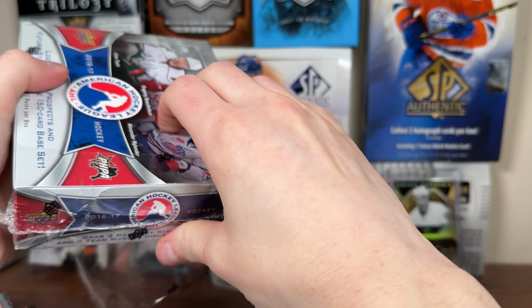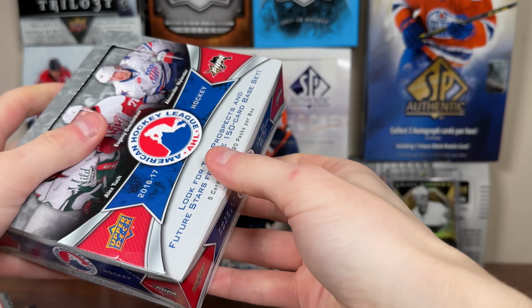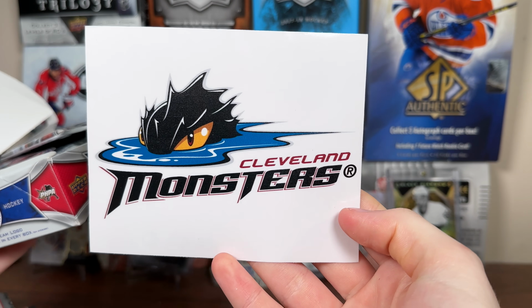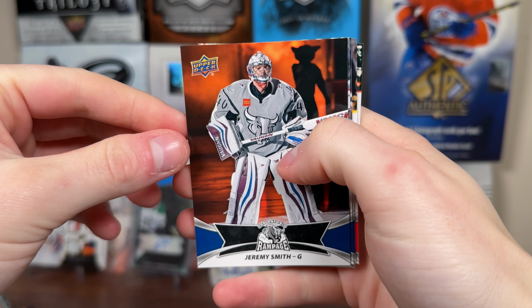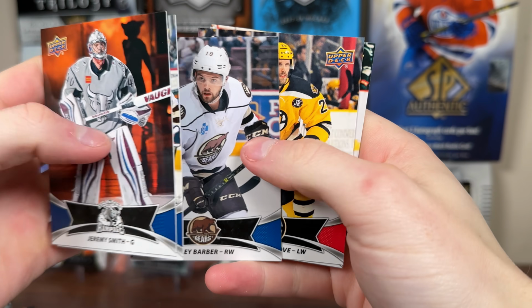Next box. I really want to get that Scott Wedgewood auto. He's just a base auto. He's not an SP at all. Ooh, Cleveland Monster. That's cool. That's for the Blue Jackets. Very cool logo there. Let's take all the packs out here and let's see if we get another 4 auto box. Probably not, but there's base, Riley Barber there. So I've seen these base already. So okay, maybe not there.